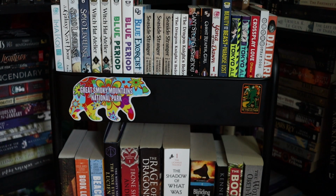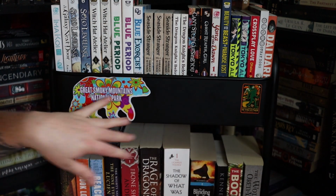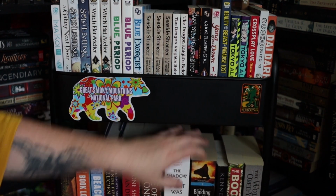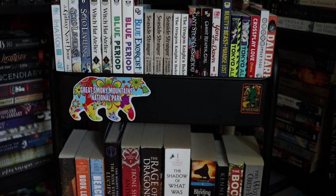Alright, y'all. Well, that is my TBR cart. Like I have said a million times already, it's very repetitive, but I just wanted to introduce this concept as a video, because it is something I want to continue to do, kind of quarterly. Give you little cool updates. If I add stickers and stuff, I'll show you that. I'm just really happy to have this little thing, and I think it's going to be handy for me. Kind of help with my object permanence issue, perhaps.